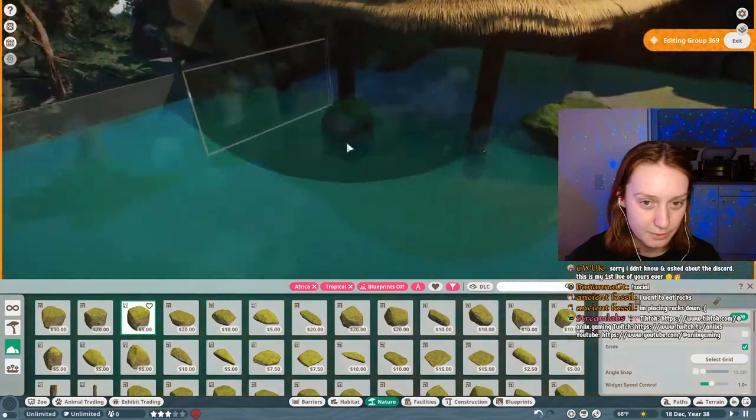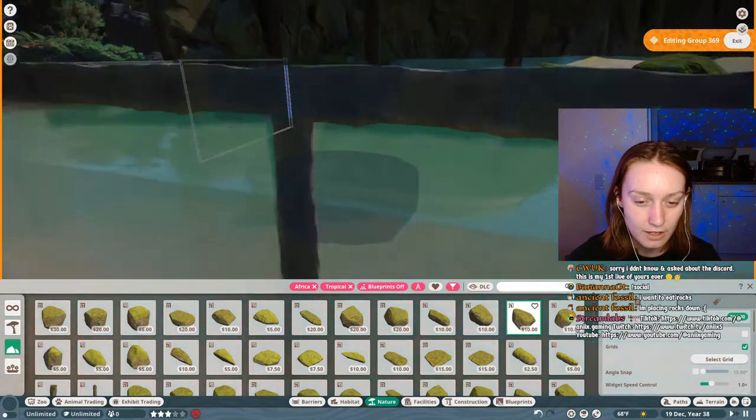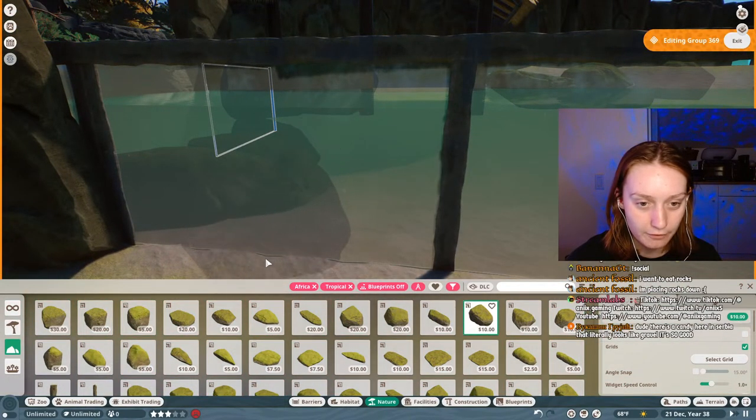Okay, let's do some of the tropical mossy ones, and then we're gonna do some of the regular ones as well. And you know what? I'm gonna do some underwater. We're gonna make this a really cool underwater viewing.